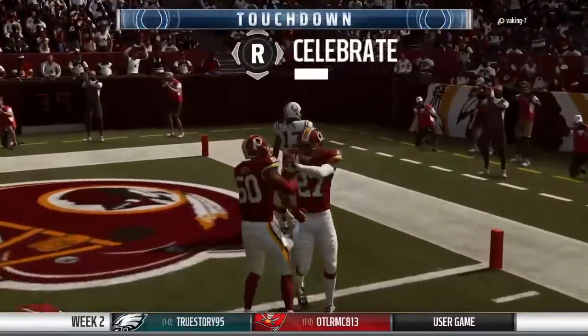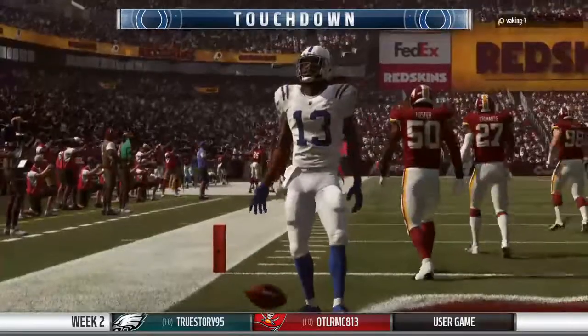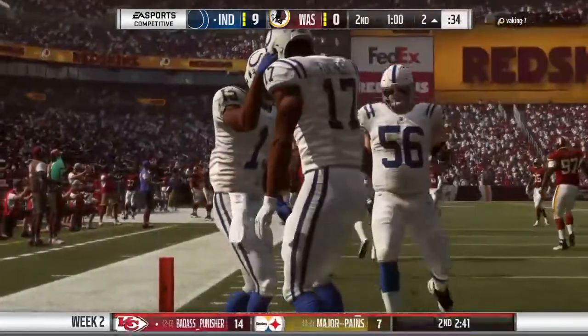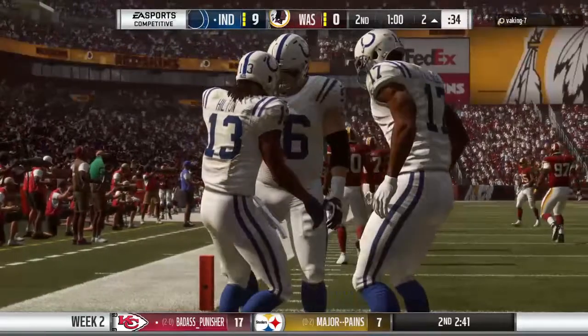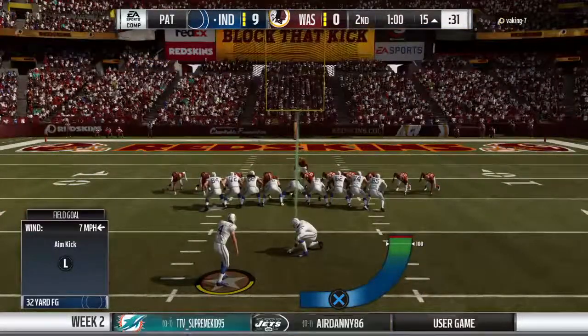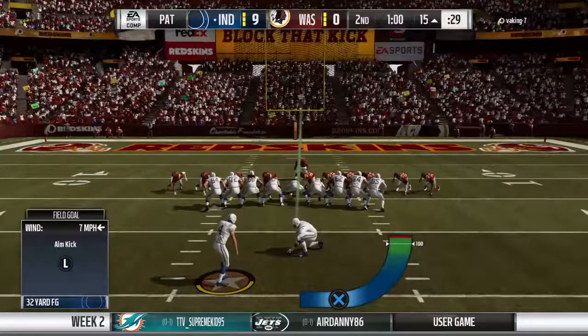Touchdown, Indianapolis. T.Y. Hilton, his second touchdown on the season. And the Colts are able to grow their lead. Good start to the season for him. He had the touchdown last week in the opener and a second one in week 2 now.